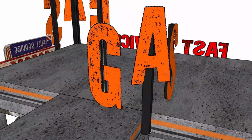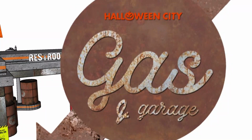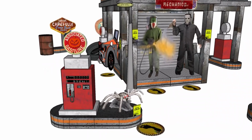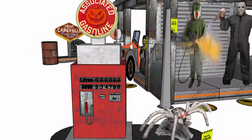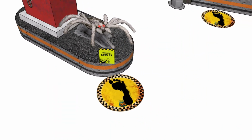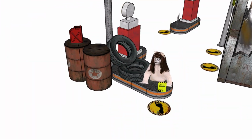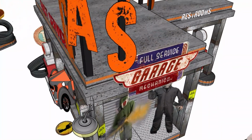Another idea I used to pull from that 50s aesthetic was the cursive font on the main sign. If you take a look at the entrance sign of this gas station, it says Halloween City Gas and Garage. I went for a very vintage and very cursive font because in my mind that just screams the 50s, and I really enjoyed the way that came out. Even down to the gas pumps, I made sure that they looked very retro and not like they do in modern day, because once again, I didn't want to design a gas station that looked modern. I was going for a retro 50s look, and I think it came out looking very accurate and very cool, at least in my opinion.